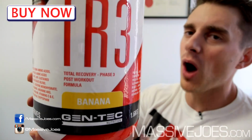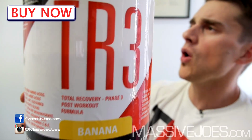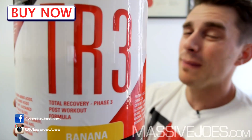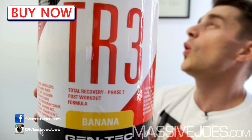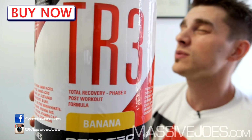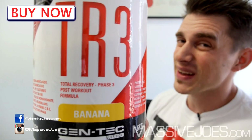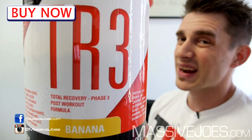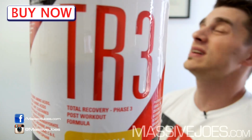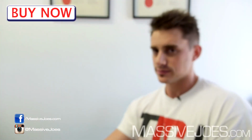This is the first product to come along and go boom, hydrolyzed whey protein, boom, carbohydrates, boom, creatine, and boom, may as well throw some glutamine and BCAAs in there as well for that full post-workout recovery experience. So it's pretty much ideal. The effects are awesome. If you're not already supplementing with carbs and creatine post-workout, you're going to have one hell of an increased anabolic drive post-workout from this TR3.